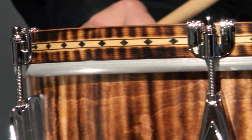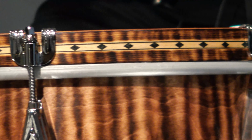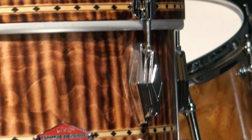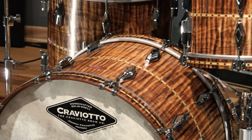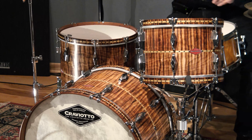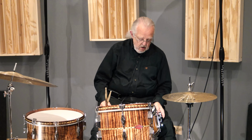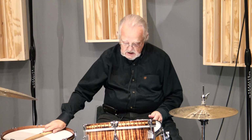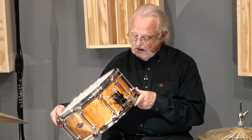Exquisitely beautiful kit. And wood hoops on the toms have what I call a lighter, airier, more organic sound to them, to say nothing of the fact that they're physically much lighter. But beautiful stuff. Now, along with this, I decided to do this along with one of the 6.5x14 Craviotto Timeless Timber Birdseye Maple drums from my collection.